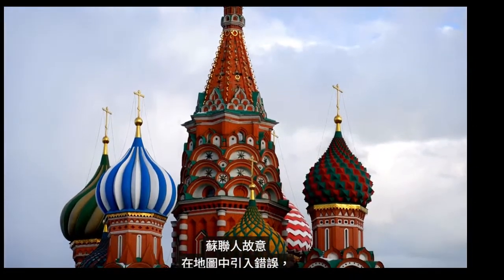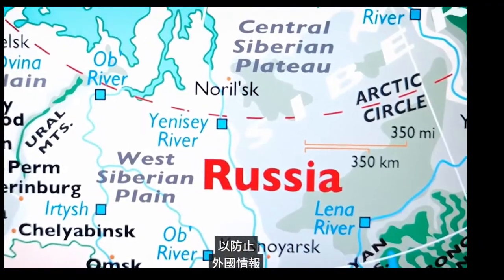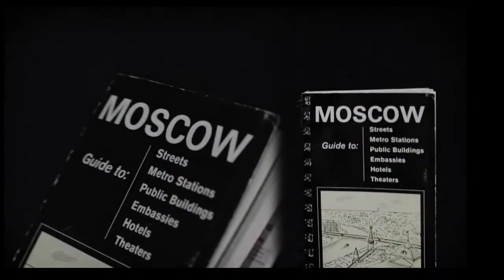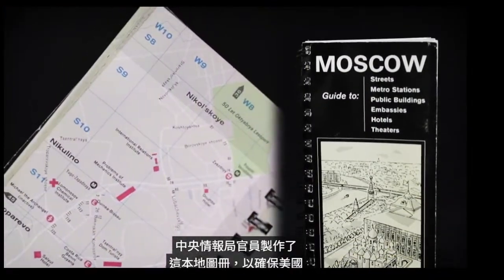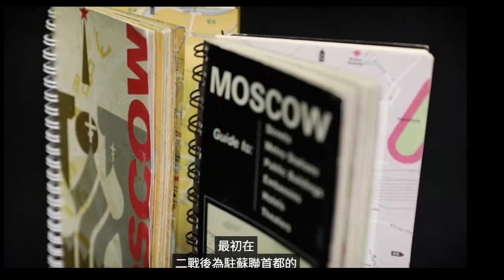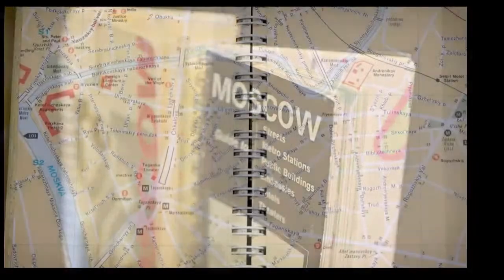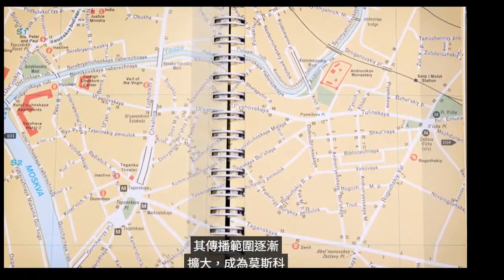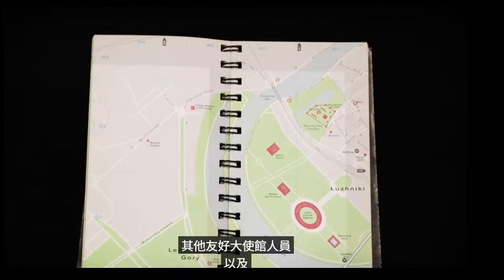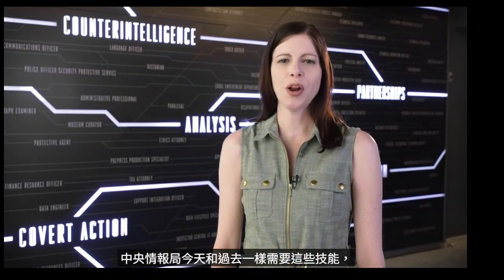The Soviets intentionally introduced errors in their maps to prevent them from being used by foreign intelligence services for operational purposes, or by militaries during wartime. CIA officers created this map book to ensure the US government had accurate information. Initially created in the post-World War II years for US embassy personnel in the Soviet capital, its dissemination steadily expanded to become a key reference guide for personnel of other friendly embassies in Moscow, as well as for many US visitors. CIA needs these skills just as much today as we did in our past.